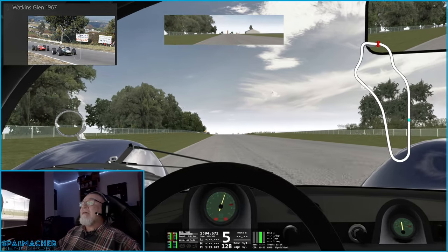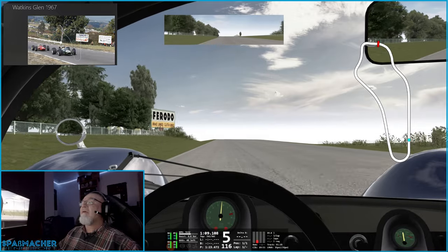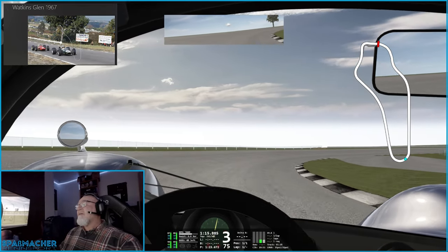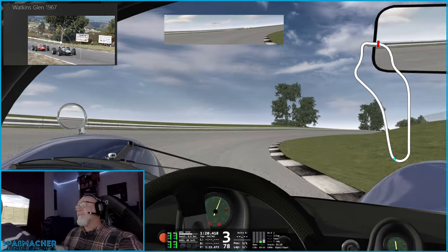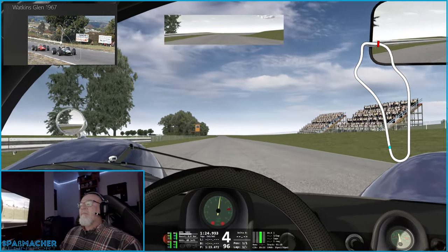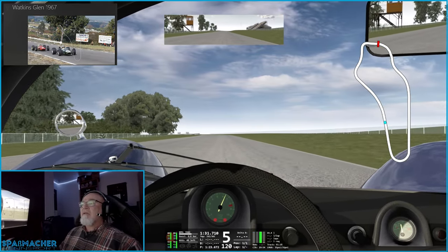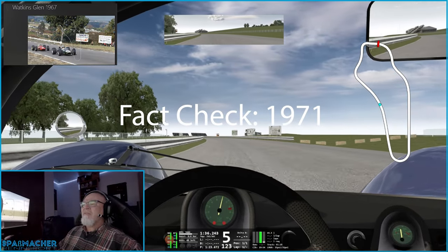And this track, like the ones we've already looked at, definitely has some similarities to how it looks today. But it was also a lot more open. The boot did not yet exist. That was introduced in 1977, I believe.